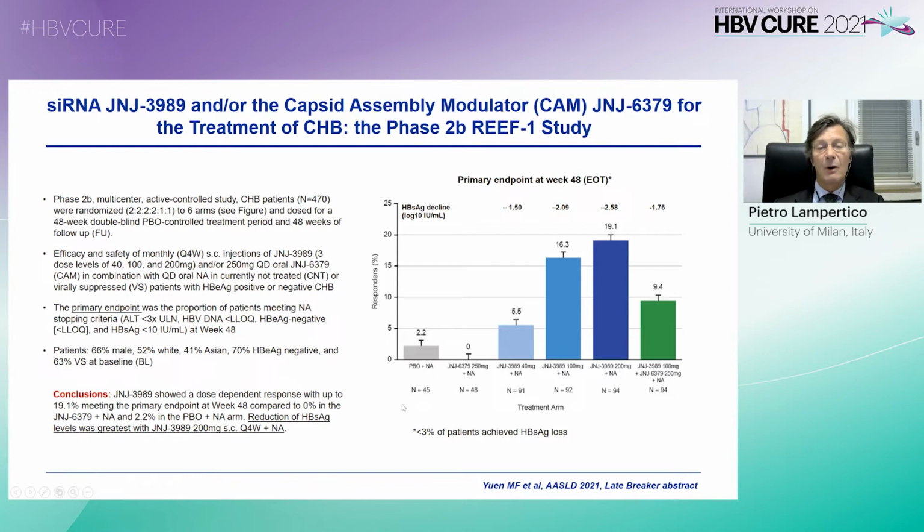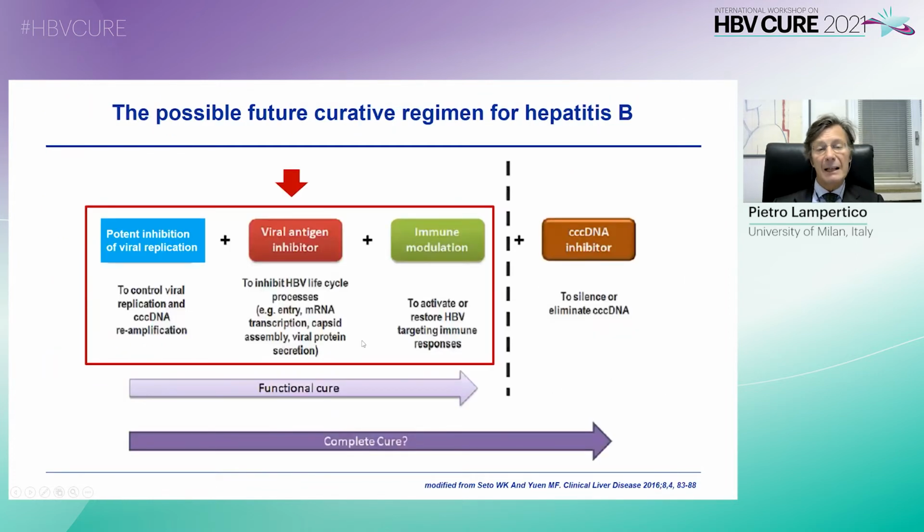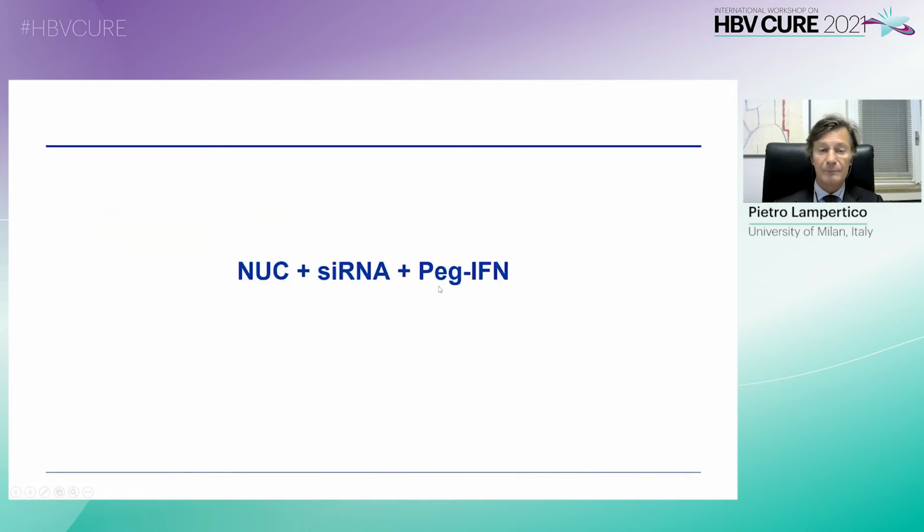So very important point. From my point of view, I don't have a specific explanation. To my knowledge, it's the first time that we have less S antigen reduction and less primary endpoint with triple combination compared to double combination. There is another strategy which I think potentially would be the best strategy: combine all the pillars together: strong inhibition of viral replication, strong inhibition of antigen production or release, and immunomodulation.